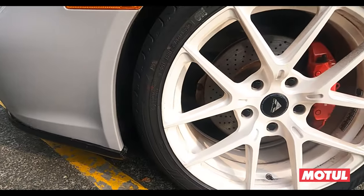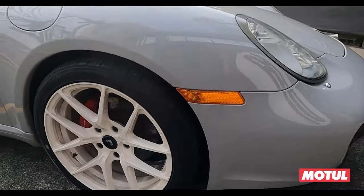Sabi ko sa sarili ko, dapat yung Porsche natin, gray and white wheels din. So, immediately they came and said, Zach, don't have that repainted. Powder coat natin yan, those are mags eh. Sabi ko, okay, sige, game.